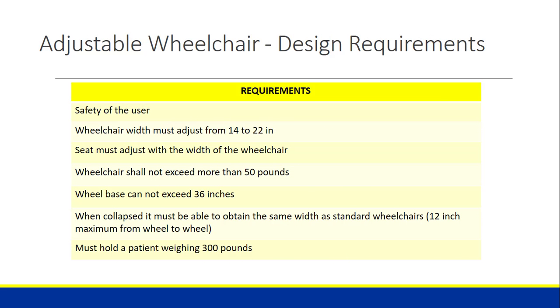So what were the design requirements that I proposed to the students? It needed to be safe for the person sitting in it and the person putting them in it. The wheelchair needed to go from 14 inches to 22 inches because that's the average range that I could fit the average person in. The seat must adjust the width of the chair with the width of the chair.